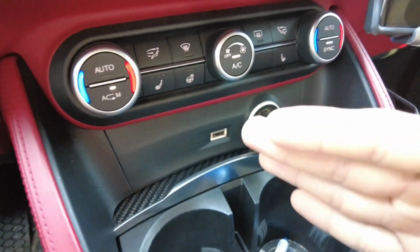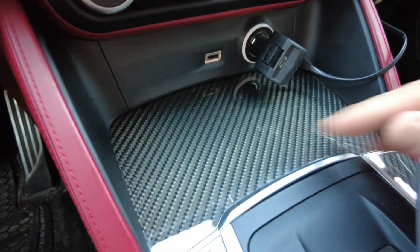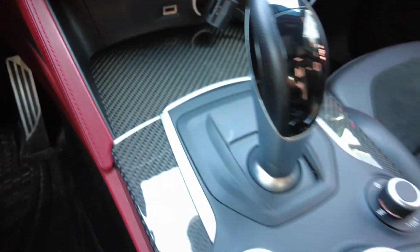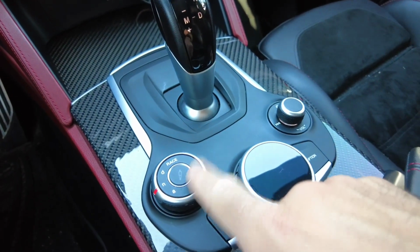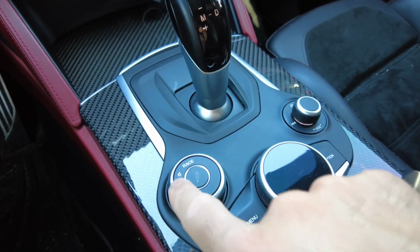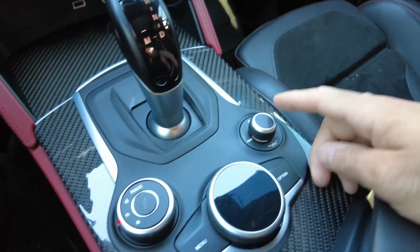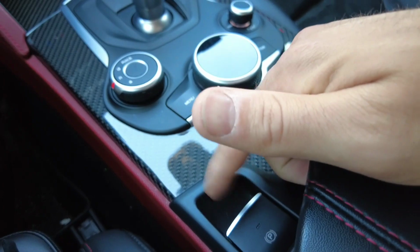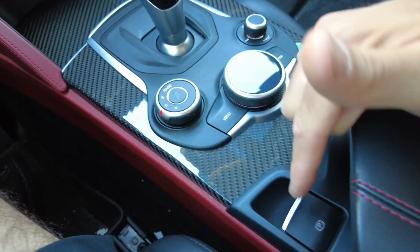Alright, so pretty basic controls, nothing crazy. You got the cup holders, nice carbon fiber accents. You want to close that up, give it a nice clean look. You have your control knob. Here's our DNA selector, best feature of the car. Volume, electronic parking brake. That's automatic on an incline, which is nice.